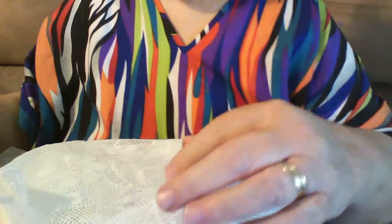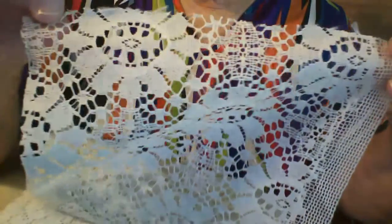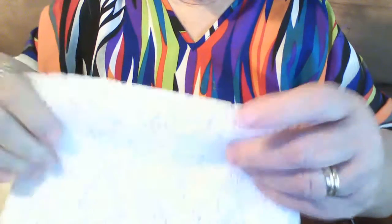Okay. Then, I got this lace, and I got about a yard of it. At least a yard. Okay, then I got this lace, and there's about a yard of that. I got this lace, and there's about a yard of that. They're about 4 to 5 inches wide. All of them are the same.